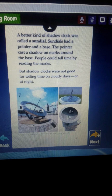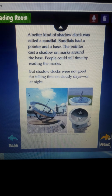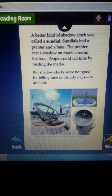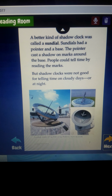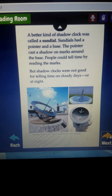A better kind of shadow clock was called a sundial. Sundials have a pointer and a base. The pointer casts a shadow on marks around the base. People could tell time by reading the marks, but shadow clocks were not good for telling time on cloudy days or at night.